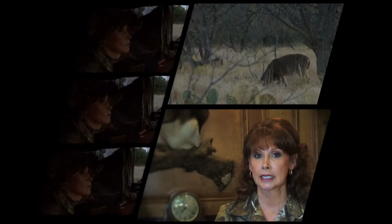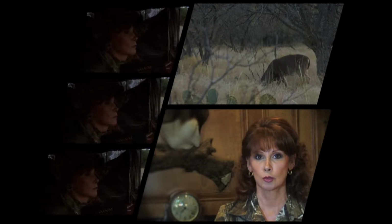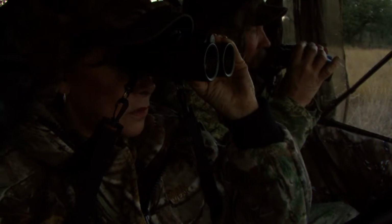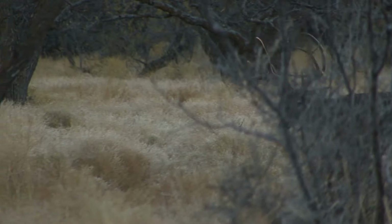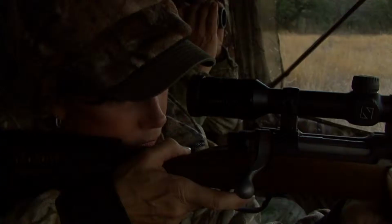While I was busy checking out a smaller 10-point, my cameraman, Jamie Lovett, started to breathe real heavy because he had just spotted this big 8-point. One look, and I knew this was the buck I had been waiting for.